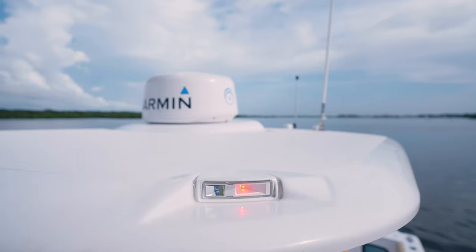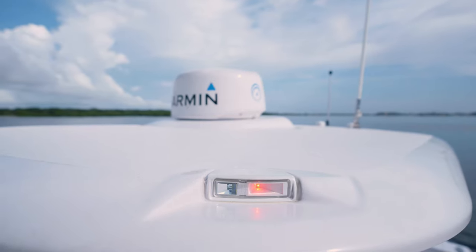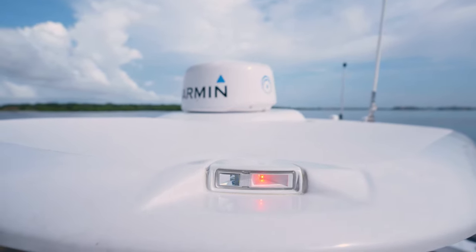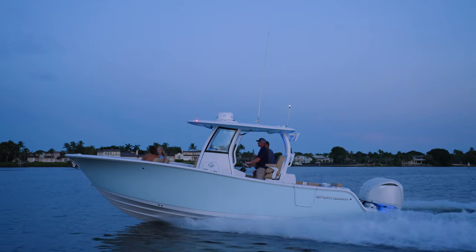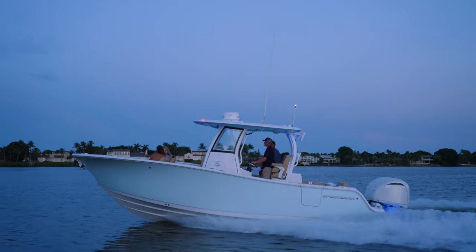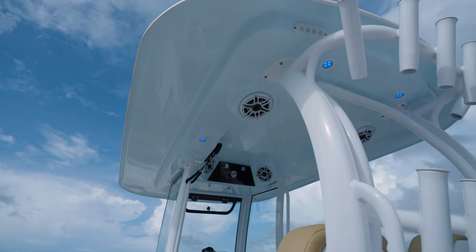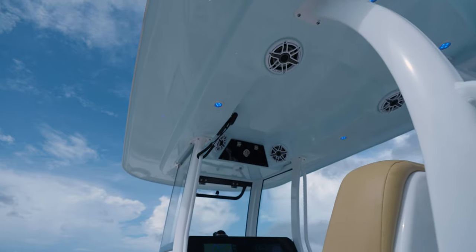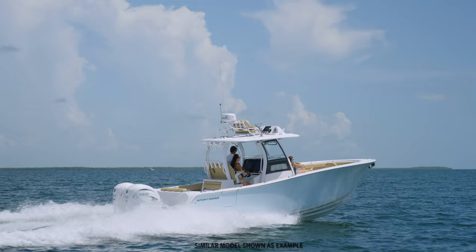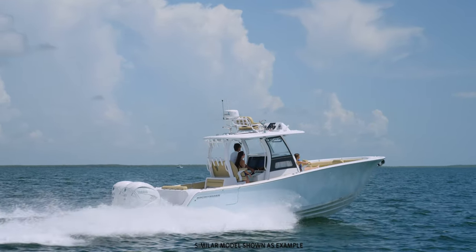On the front corners of the top, you'll find designed-in navigation lights. This location keeps them out of the way and completely unobstructed. Additionally, these Lumitech lights can dual purpose as docking lights with built-in 1000 lumen white dock lights. The underside of the top is color matched to the hull sides for that extra added touch. For the ultimate upgrade, you can equip your Open 282 with the available half tower with second station.